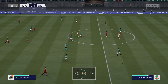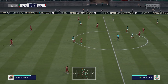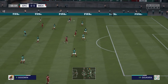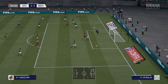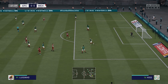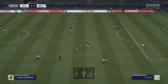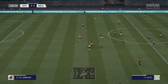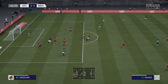Seems as if neither side really wants to commit here. The longer it goes on, though, you'd expect that to change. Goodwin. Trying to pick out a teammate at the near post. Saved by the keeper, but not decisively. Haddadi. Set up to play on the break now. Dealt with the danger.